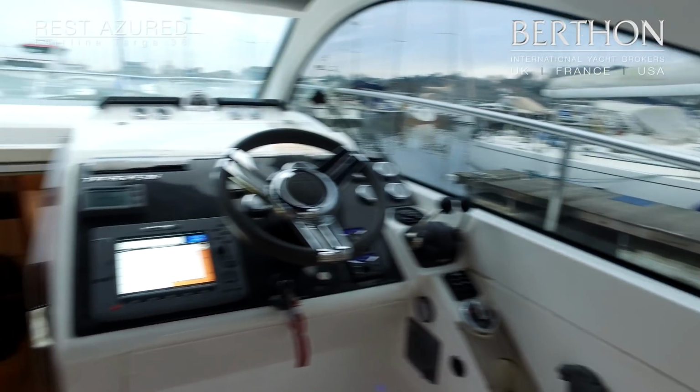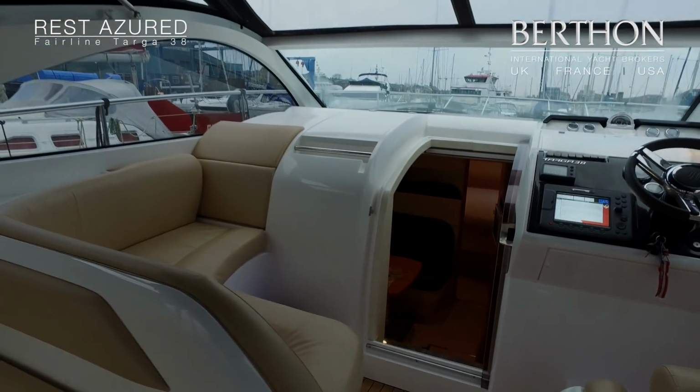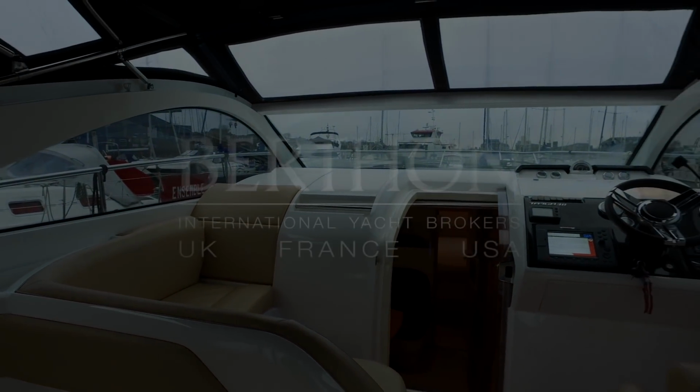We'll just have another look around the cockpit at the helm, and this is where you'll be spending most of your time. Thank you very much, and this boat is available at Berthon now.